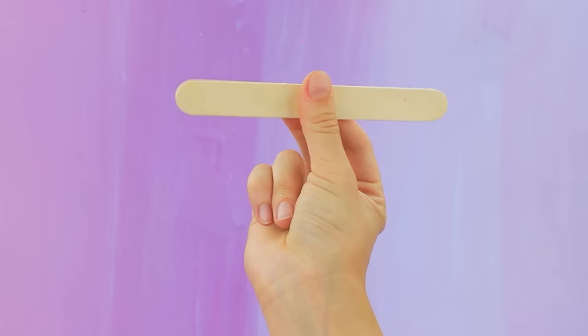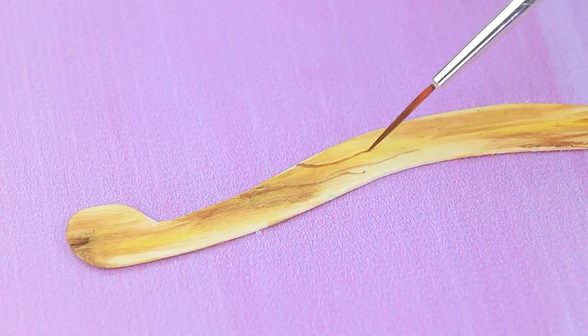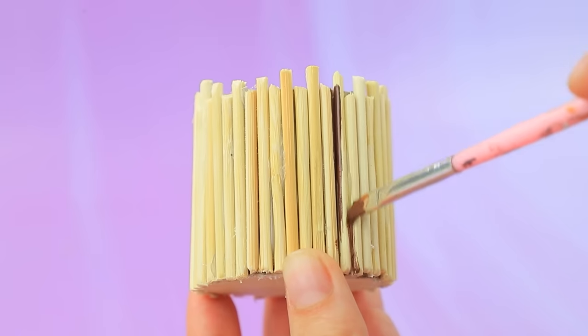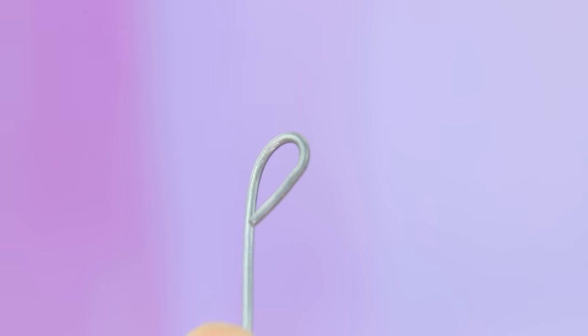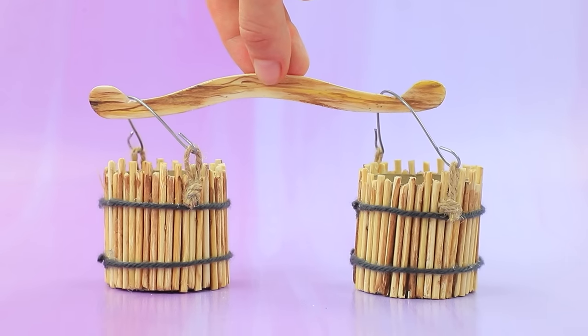Take a spatula. We got an arch for the rocking chair. Paint it to make it look like wood. Cardboard sleeve. You need one half. Let's use the brush. Let's add loops. Bend the wire handle. Add buckets on both sides. The yoke will help carry the water.